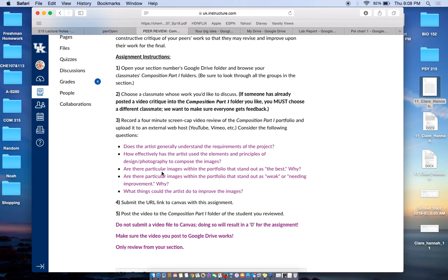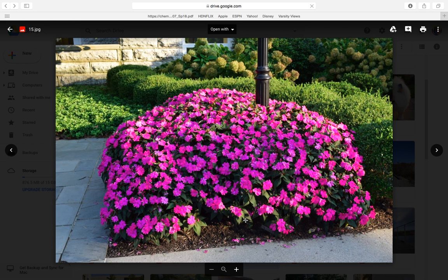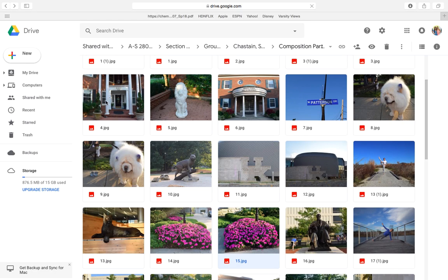And yeah, how effectively has the artist used elements and principles of design and photography to compose images? Just like I said, there's a lot of the rule of thirds in here. There's a lot of lighting and texture in a lot of these pictures, like these flowers. You can really see it's a very big pop of color, and the lighting in the back and everything looks really good.